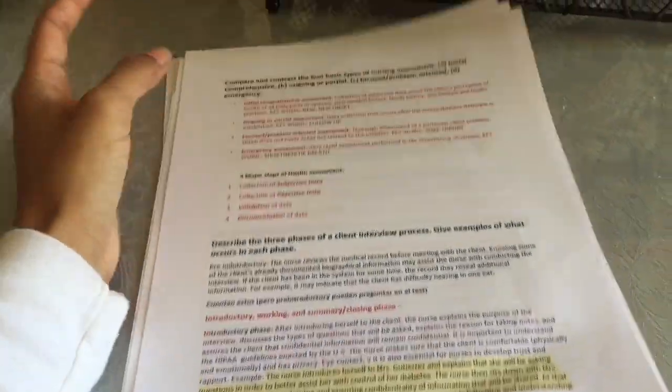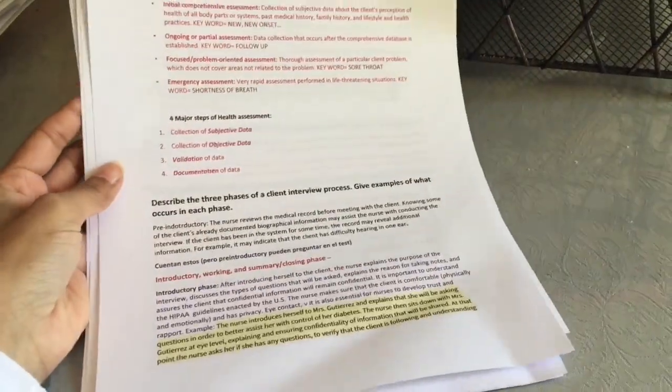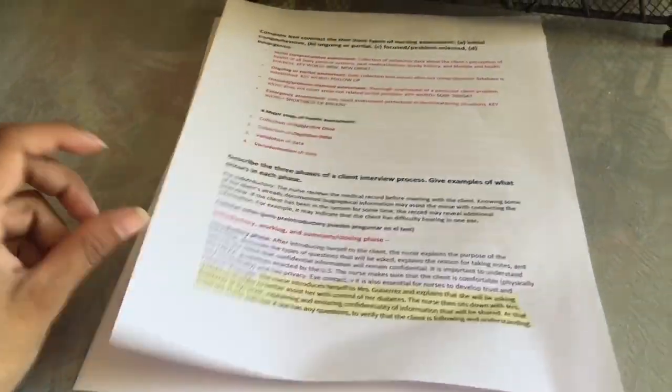I did print in color, and I know a lot of people will probably be like, you're wasting so much ink. Yes, you guys, I do. In nursing school, you waste so much ink. I'm on my second ink cartridge because you waste so much paper in nursing school.